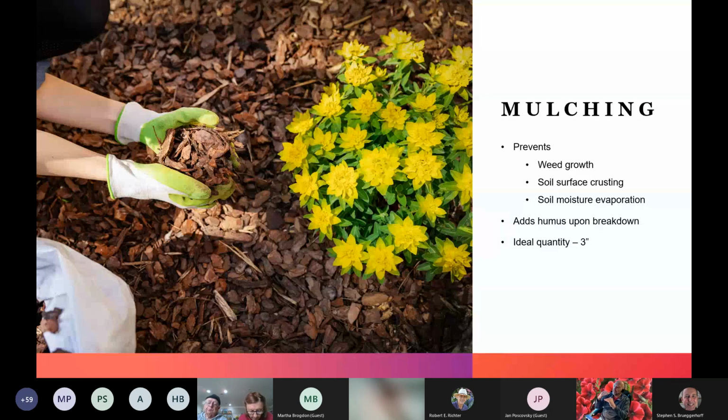mulch, and that humus layer is where that lower layer of mulch interacts or interfaces with the soil. That's where those microbes start to break down the mulch and it starts to develop that humus. And that humus is great for the overall soil profile because over time it's going to improve it. And especially with our clay soils, at least where I am here in Harris County, we need all the help we can get in order to improve that soil. So the ideal quantity, we want to put down at least a 3-inch layer of mulch. Again, we don't want to mound it up right up against the plant. We want to back it away because we don't want any extra moisture to build up along the base of that plant where we can end up with some disease issues.